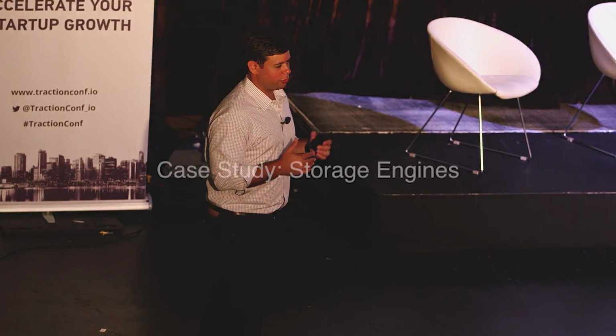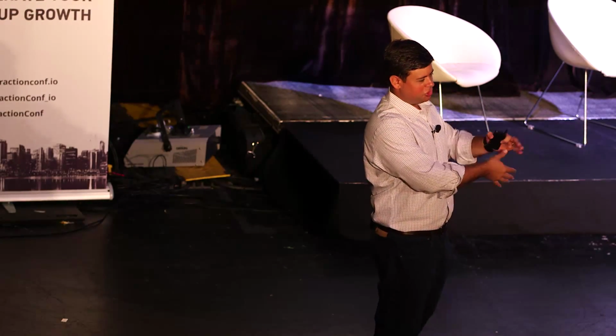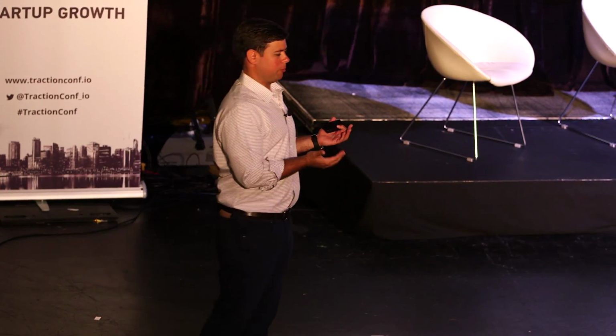So the next thing is storage engines. And this will be the last thing for those who want to go deeper into the tech. We can have some fun with this one. So the original storage engine in MongoDB was called the mmap storage engine. And it was a pretty good storage engine. It lasted about 5-6 years until people got bored of it and decided they wanted something better.